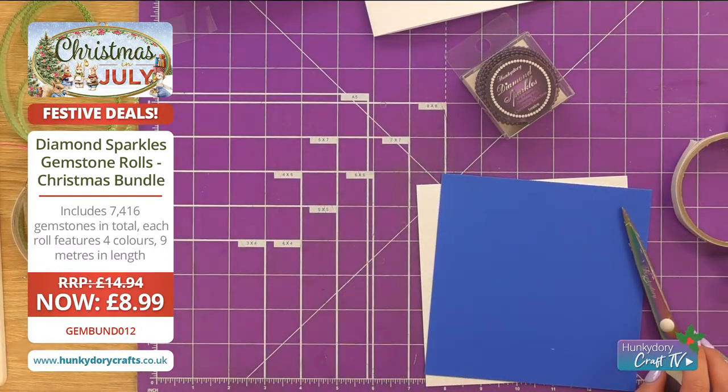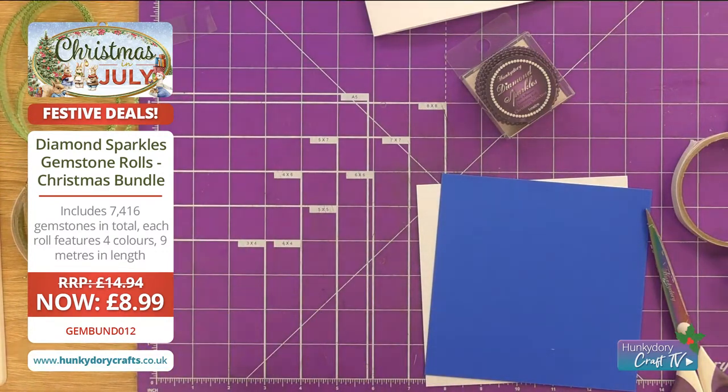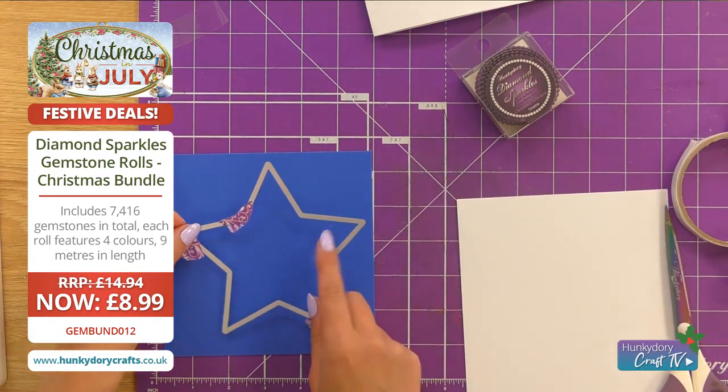I was also wondering if, because I picked the wrong colour to use, I could have some sapphire blue. Sapphire blue? Diamond sparkle shimmer card. I've hid everything, trying to be tidy, so if you could give me a minute to find it.